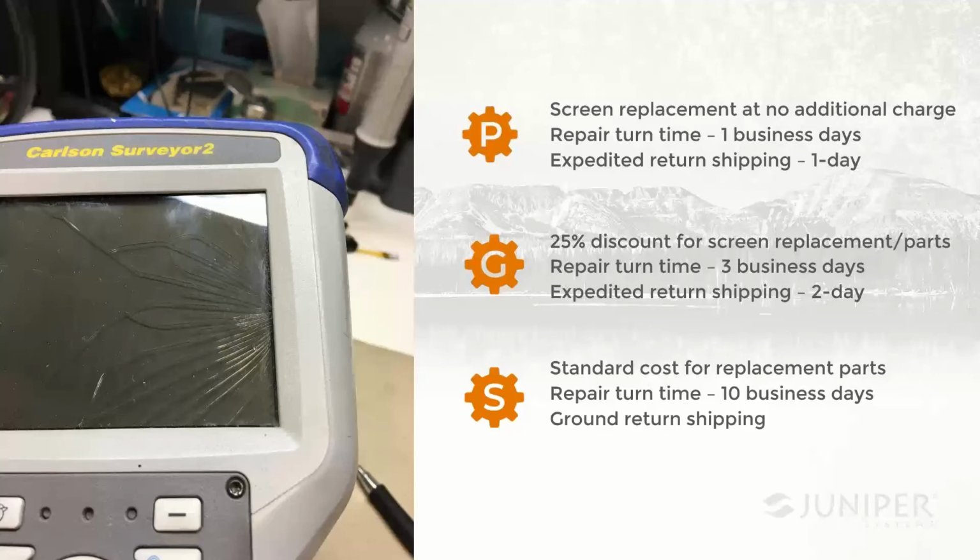Repair turn time is going to be 3 days or less, and the shipping is going to be a two-day service as well. And then on the standard warranty, it's just going to be standard cost for replacement parts, and we're right around 10 days or less to do the repair on a standard warranty, and then it is ground return. So as you can see, depending on how long you're okay with being down with a device, or just actually having to pay to have some repairs done, the gold or the platinum start making sense if things like this are a common occurrence.